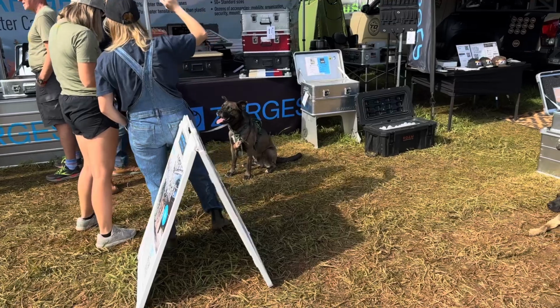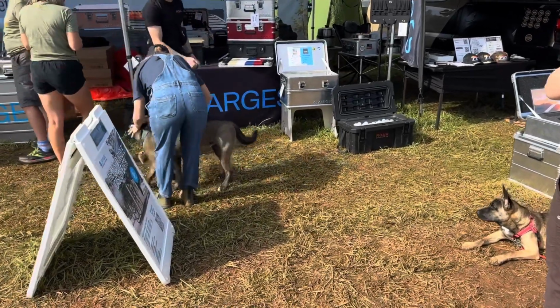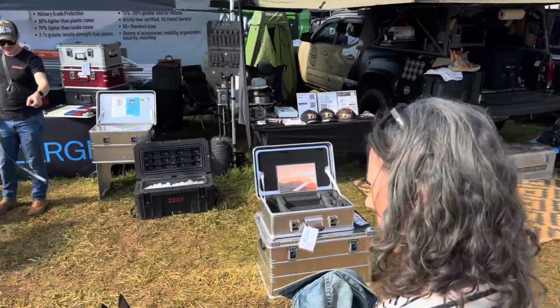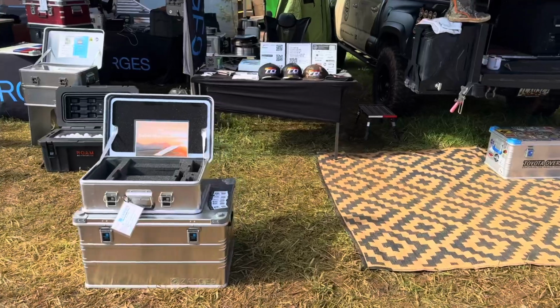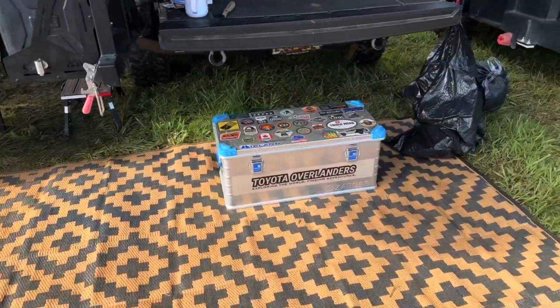Like all Overland Expos, there's a lot of cute dogs. Do you travel with them? We've been traveling with him for over a year, but we actually just got here too. That helped me when I was writing out that raffle.